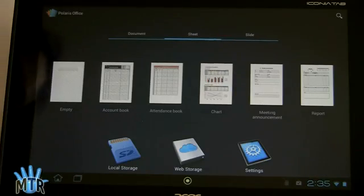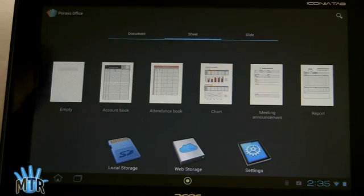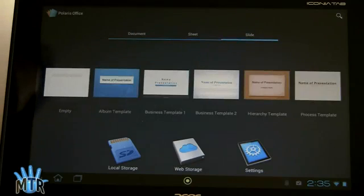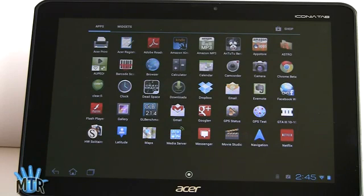And if you're looking at spreadsheets, we've got various templates here for charts, standard spreadsheets, all that kind of thing. And then you've got PowerPoint-style presentations as well. So well done.